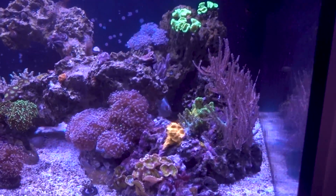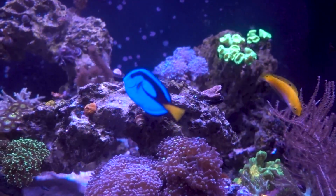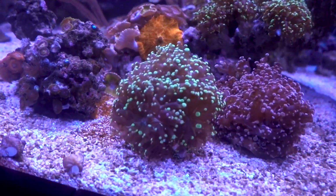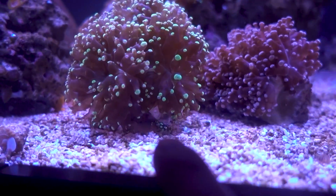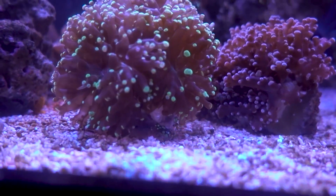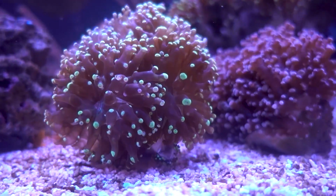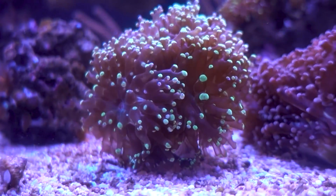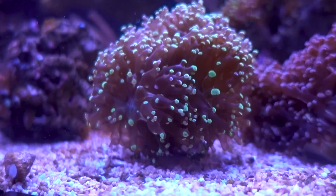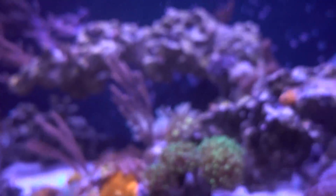So zooming in a little bit, all the coral seems to be really happy. The only thing I have issue with is this frog spawn right here. If we look at the really bottom head right there, a little bit of the flesh is actually missing. Now the flesh does not look to be rotting off or anything like that. It looks like something took a chunk out of it, and this happened a couple days ago and it did not spread. So whatever was bothering that polyp probably took a bite and thinks that it does not taste good.